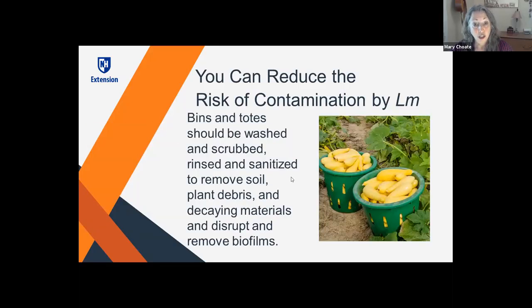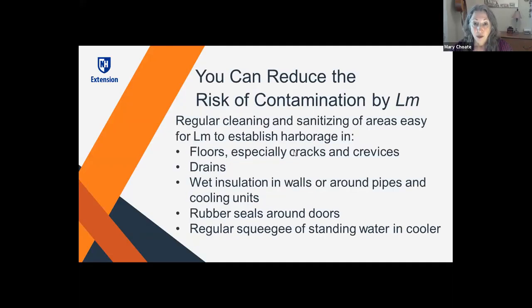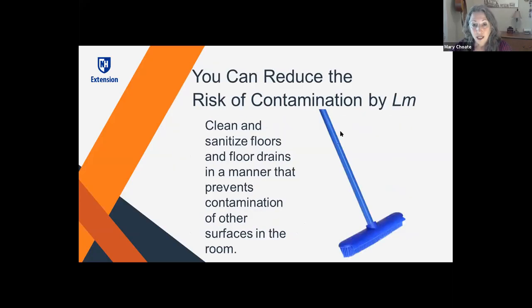Again, bins and totes should be washed and scrubbed, rinsed and sanitized regularly to remove soil, plant debris, decaying materials, and disrupt and remove those biofilms. Other ways to reduce risk: regular cleaning and sanitizing of the areas that are easy for LM to establish harborage in. So floors, cracks and crevices, drains, wet insulation, rubber seals around doors, regular squeegeeing of the standing water in the cooler. Also, this goes without saying, but I'm going to say it, cleaning and sanitizing floors and floor drains in a manner that prevents contamination of other surfaces in the room.